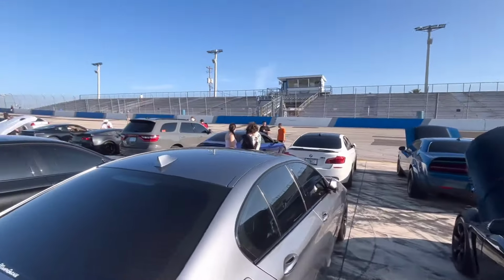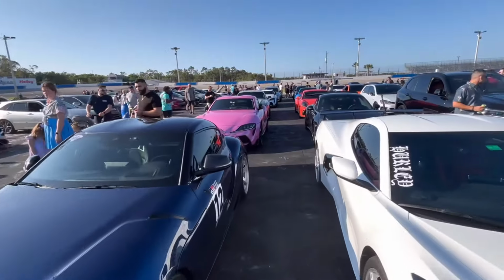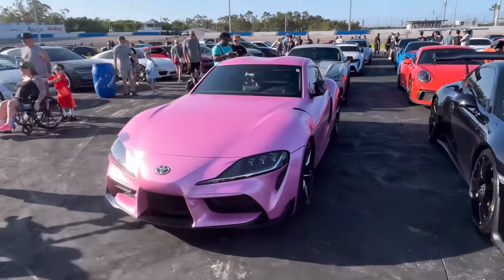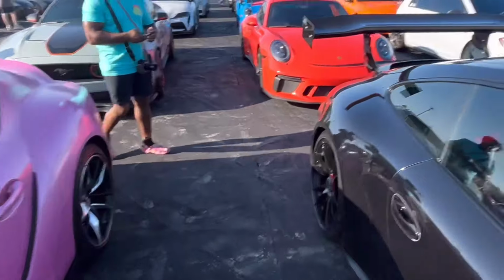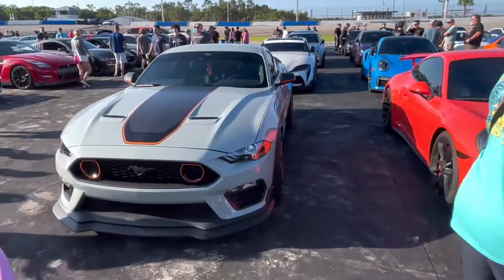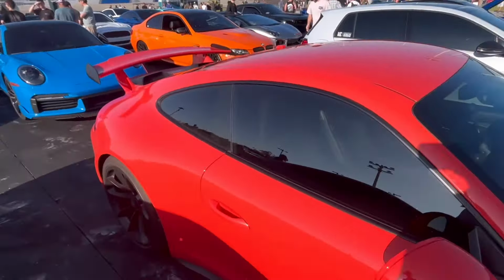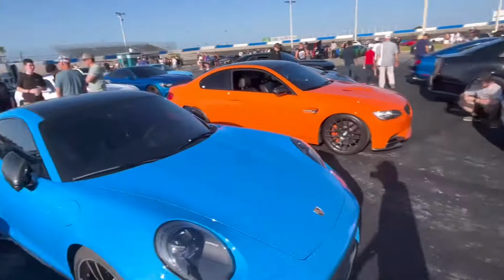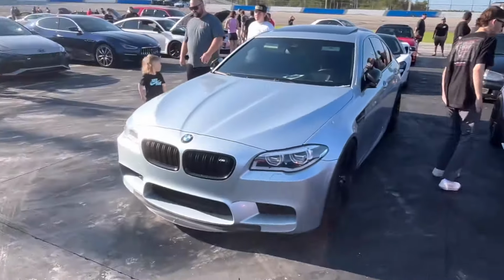Got some Supras, Bimmers, more American muscle cars, Challengers and stuff. Supra, here we go, pink Supra. This one definitely noticed it when it was rolling in. Sort of sparkly pink wrap on it as well. That's fun. Mustang Mach 1, Porsche 911 and another 911 right there. Orange and blue, both very nice. That one's the GT3 and then this one's the 911 Turbo S.